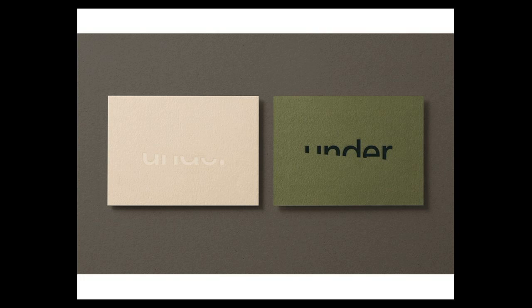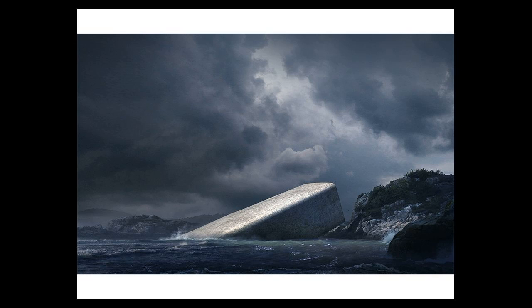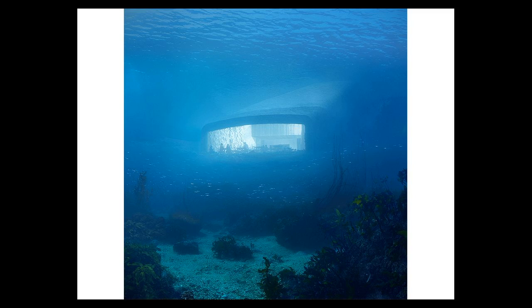This is a new project that may actually happen. It's a restaurant called Under, and it is off the coast of Norway, and it is literally under the water. It is Europe's first underwater restaurant. It is truly a combination of architecture, ecology, and gastronomy, and I think it's a good guess that they'll probably be serving seafood in this restaurant.